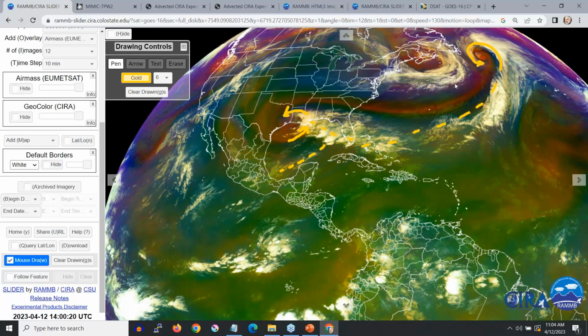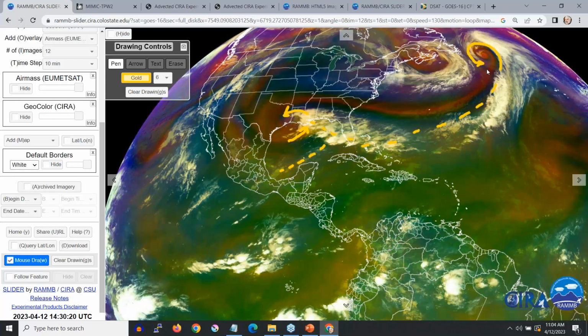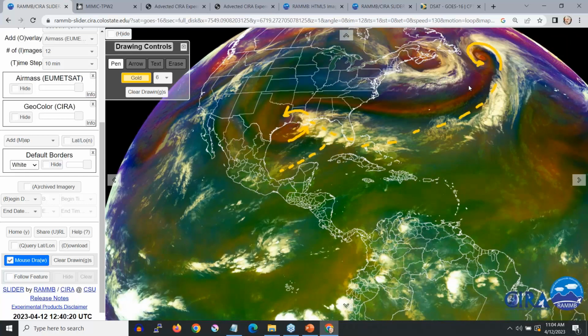Louisiana. Something that I want to point out is the red coloration in the center of these systems. Whenever you see this red so well defined, it speaks of a potential stratospheric ozone intrusion. And this is suggesting that the system is very strong.